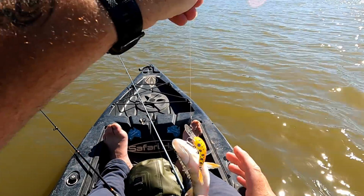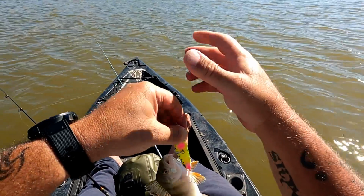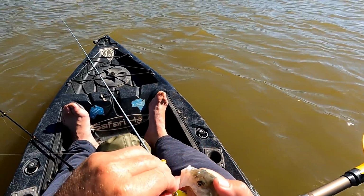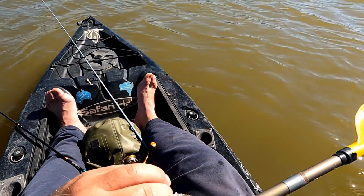Well, I'm getting a bit of action. It's not red hot fishing, but I've caught 2. And I've had a couple of other strikes, but one was a really nice strike.